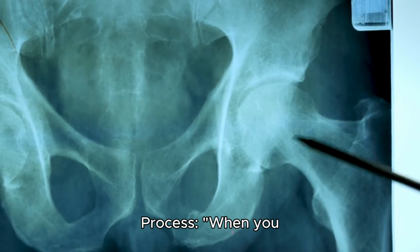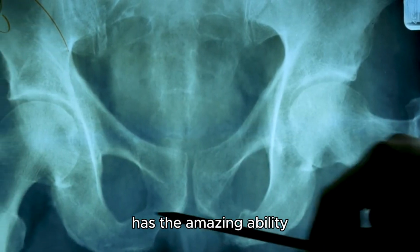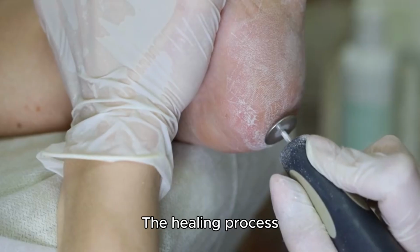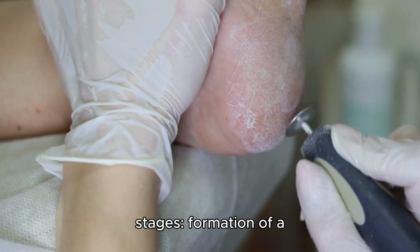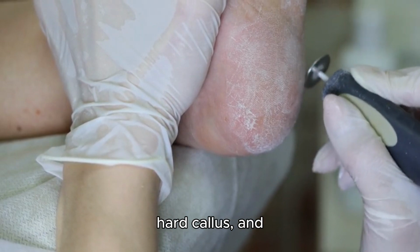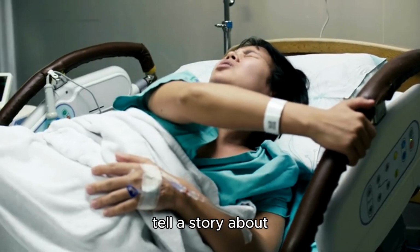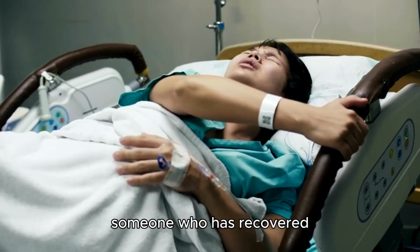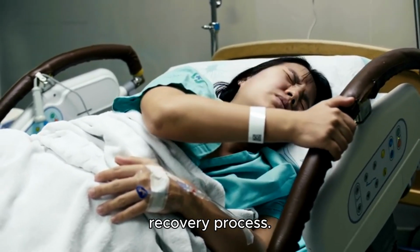Regeneration, healing process. When you fracture a bone, the body has the amazing ability to repair the damage. The healing process includes several stages: formation of a hematoma, creation of a soft callus, then a hard callus, and finally bone remodeling. Real example. Let's tell a story about someone who has recovered from a serious fracture, showing X-rays and the recovery process.